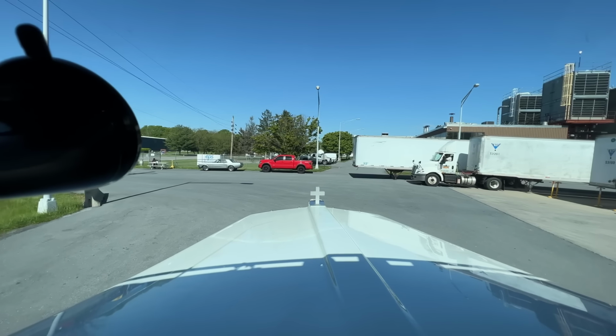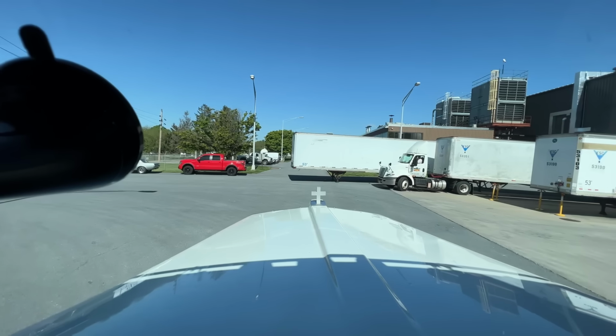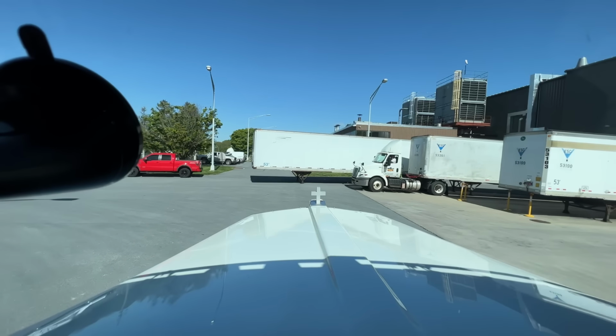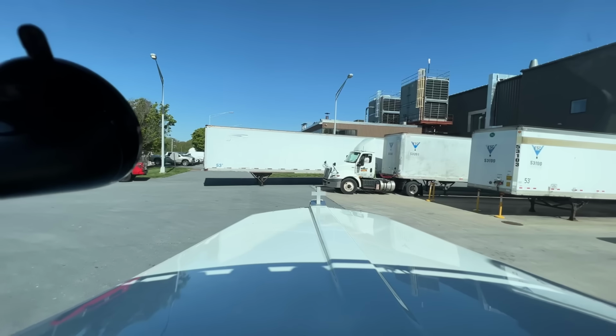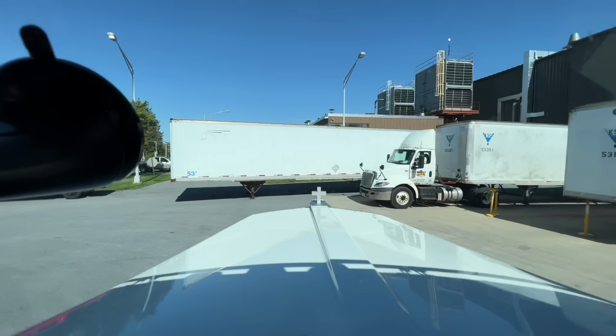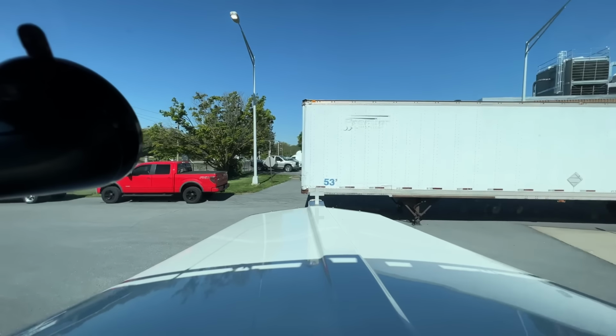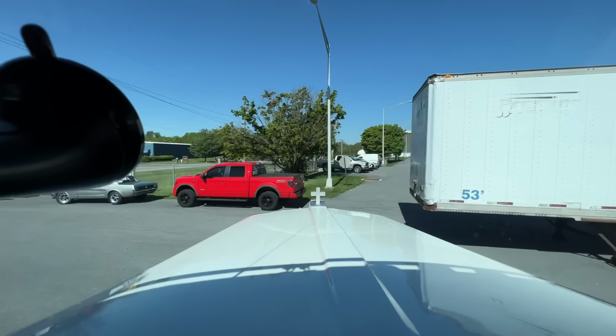Okay, let's do this. Come this way as far as we can, and really swing that trailer around, and go out that door. I'm gonna have to go out that door. I mean, I probably could do it without going out that door, I'd just be going back and forth, back and forth, back and forth.